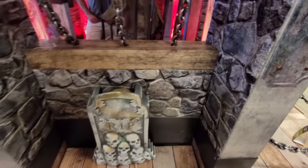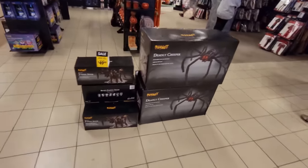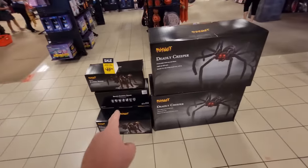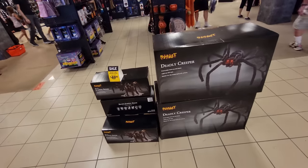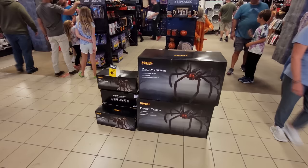All right, let's check out the Tombstone of Terror and see if we can get him going. Is he on the sensor? Yes! Hello, Mr. Toomey. You deserve stickers. Look at this, guys. We have two ginormous deadly creepers over here, right beside their smaller little brothers, the jumping spiders. Man, you could get a bunch of these and set up like a whole spider nest. A whole family of killer deadly creepers.